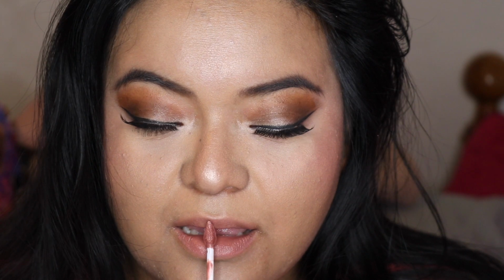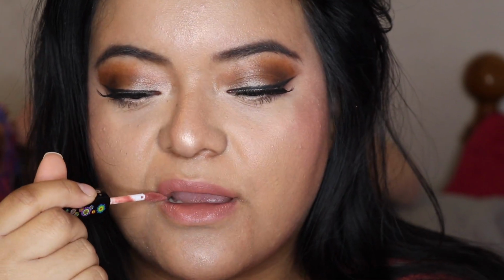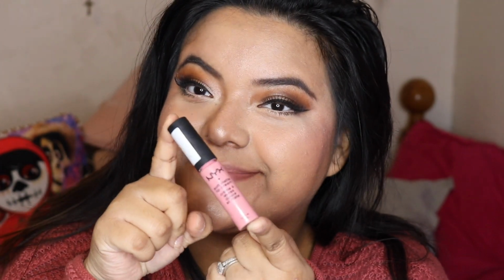I really enjoy this because you can't really feel it on your lips, and it just applies like butter. The shade itself has a little bit of a pink undertone, but it's not too much, so you can still pair it with a lot of brown eyeshadow looks and such, and I just really enjoy it, and it wears very nicely, and it doesn't come off looking ugly. When I was eating tacos, girl, it looked fine even then, so highly recommend.